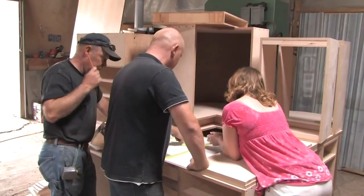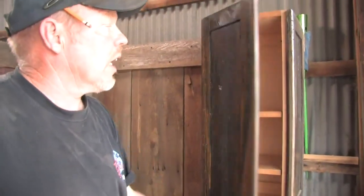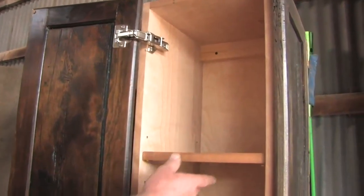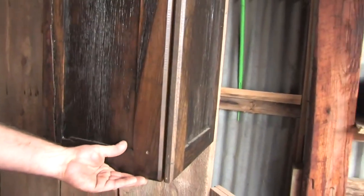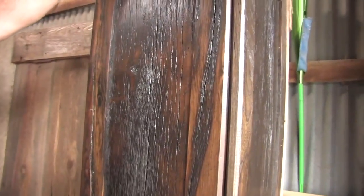The cabinets looked great on paper, but what about in our kitchen? Dan showed me a sample of a finished cabinet. We have the plywood box, the upper cabinets with the adjustable shelving in there. And then the panels, of course, are made with the barn wood. This particular panel has a stain on it.